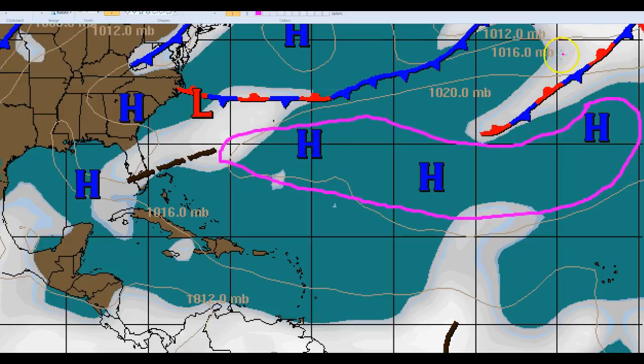And you can see a frontal boundary here, another stationary boundary here, and so what you have is a flattened ridge of high pressure extending all the way across the northern Atlantic, and so your ridge axis is actually coming across over this way. It's a very weak pattern. You can see the surface high here. This is for tomorrow, building over South Carolina.